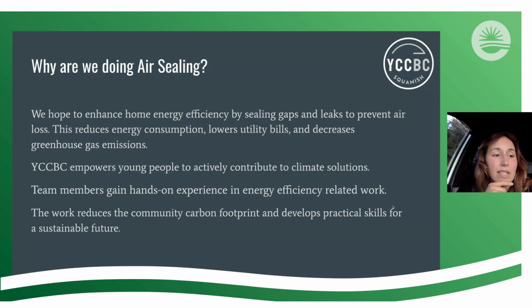Simply put, it's a chance to gain some valuable skills and experience, support members of our community, and hopefully make some older homes more efficient, saving money, and preventing unnecessary greenhouse gas emissions.